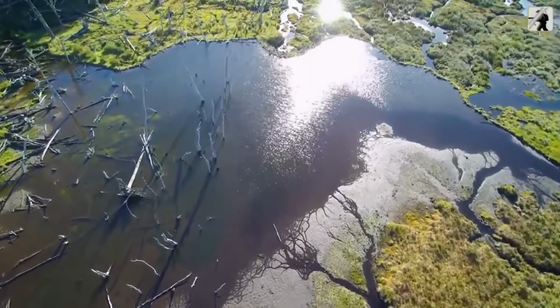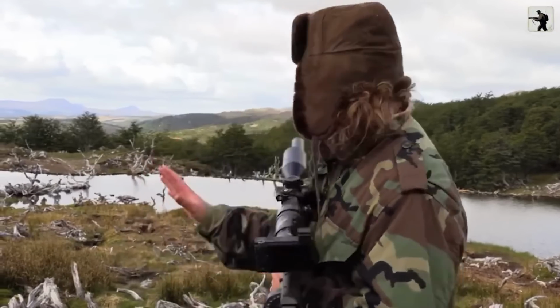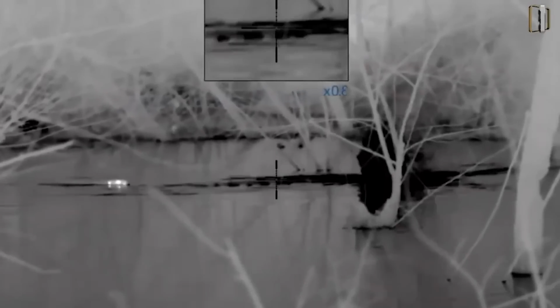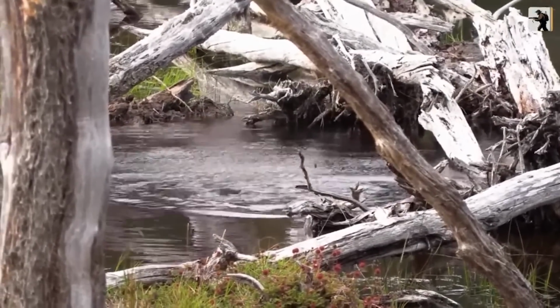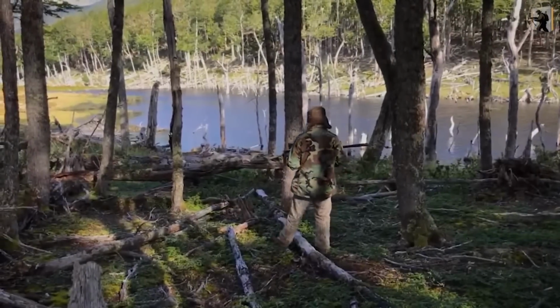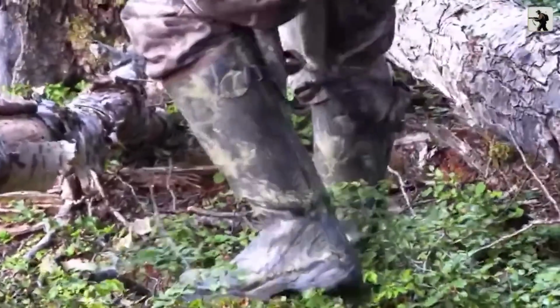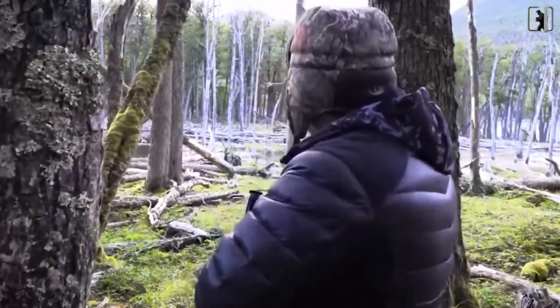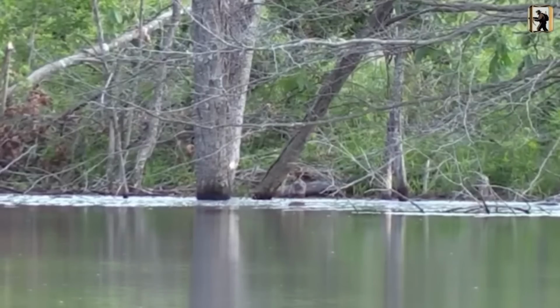Hunting beavers with guns requires careful planning and adherence to ethical practices. .22 caliber rifles are commonly used due to their accuracy and reduced risk of penetration. Hunters must be very patient, as they may need to wait quietly for long periods of time for beavers to appear. It is even more important to aim for a clean, humane shot to ensure quick destruction and avoid unnecessary suffering.